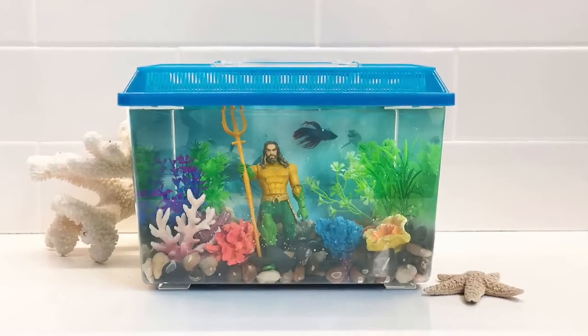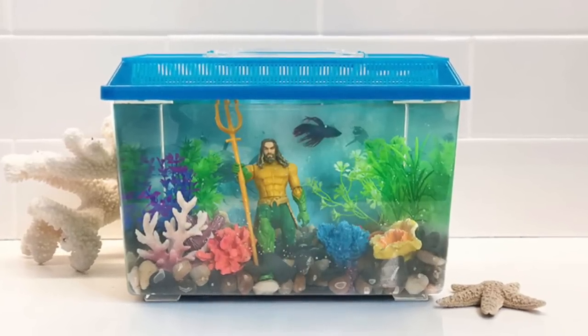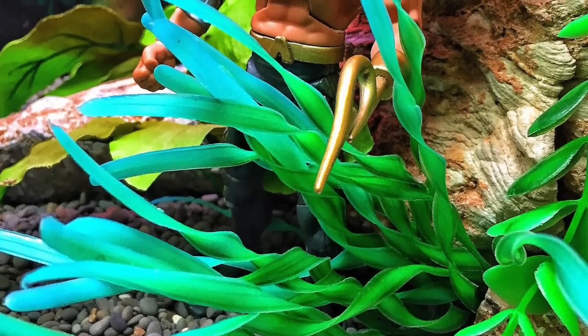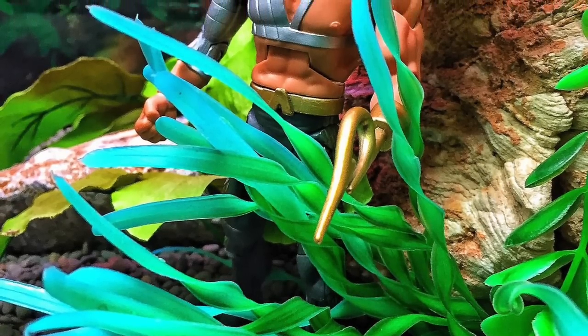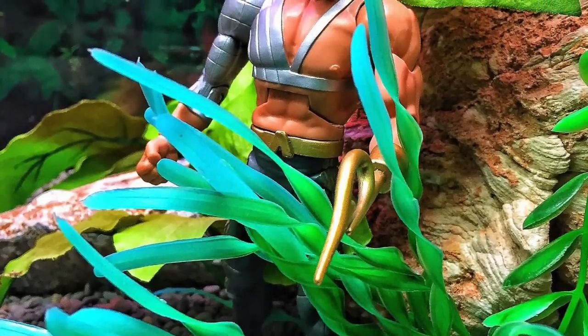I used to also get a lot of letters and comments asking if Aquaman was safe to put in an aquarium. And while I can't endorse this as far as the health of fish, I will say huge props to the Horsemen, the way they sculpted him, especially his hair. His hair is kind of flowing as if it's flowing in the water. And I always thought this was a great touch.